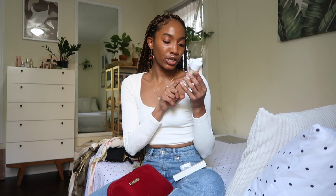I also got this Beauty Blender cleanser. I usually clean my Beauty Blender with like dish soap, which is probably not good, and that's probably why mine has been slowly falling apart low-key, but hopefully this will be better for it.